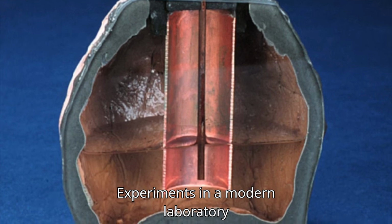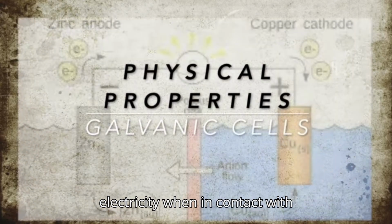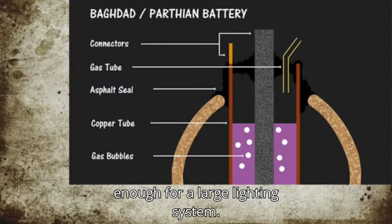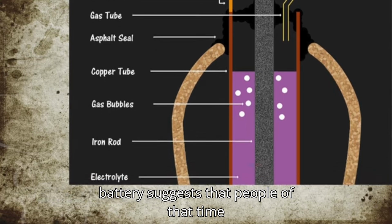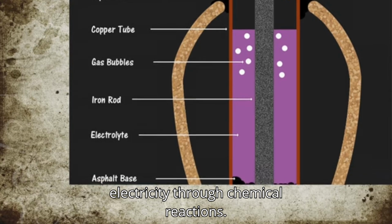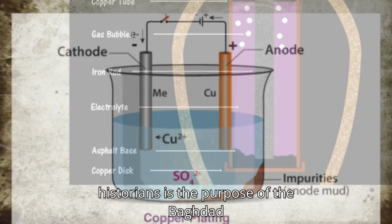Experiments in a modern laboratory environment have shown that the Baghdad Battery can produce a small amount of electricity when in contact with acidic liquids such as vinegar. However, this amount is quite low and is not enough for a large lighting system. Despite this, the existence of the battery suggests that people of that time had knowledge of how to produce electricity through chemical reactions. The biggest question for scientists and historians is the purpose of the Baghdad Battery.